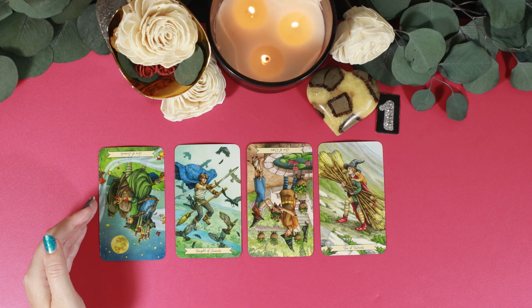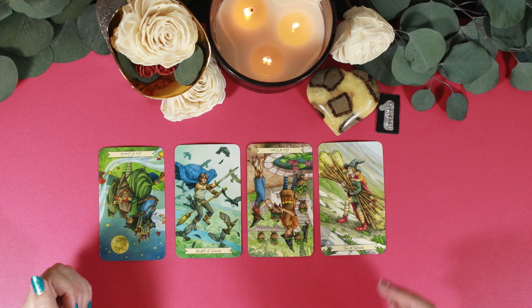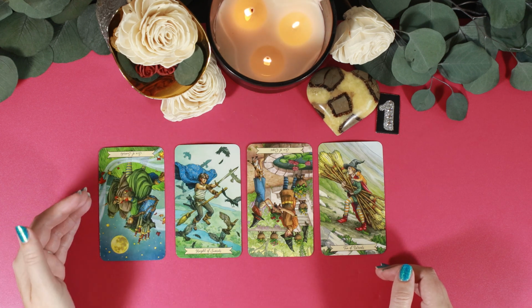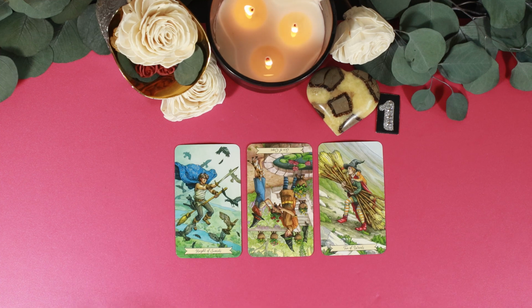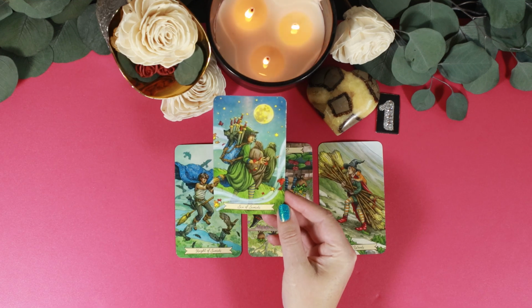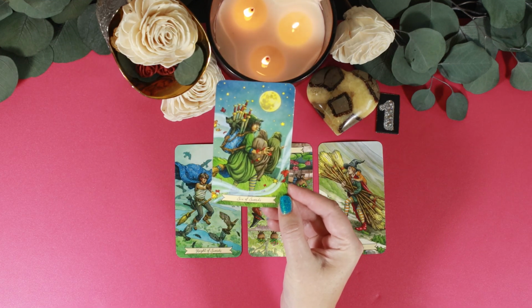So we've got the 7 of Swords reversed, we've got the Knight of Swords upright, 6 of Cups reversed, and we've got the 10 of Wands upright. So when I was talking about carrying the weight of the world for others, that's what the 10 of Wands is. 6 of Swords reversed. Yeah, okay, so I just wanted to see what this looked like. You probably want to see what it looks like upright as well.